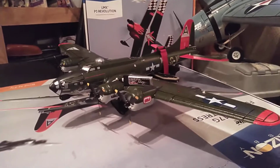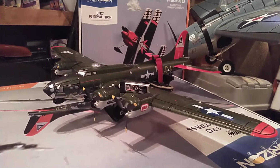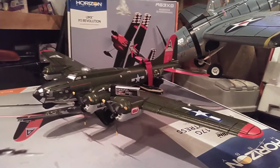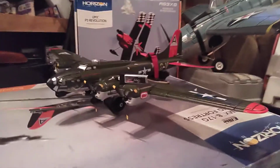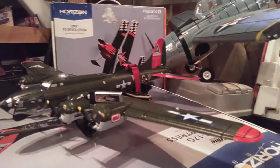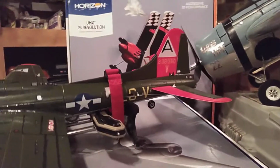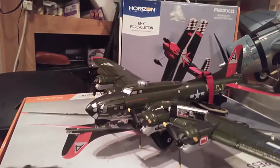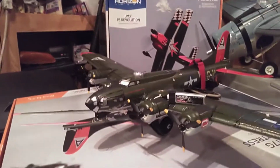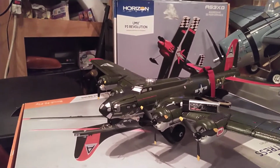It really does fly good. The AS3X stabilization system in it, really gotta say it does well. However, this plane's one weak point has been a weak point of the plane since its initial introduction back in the 40s. It has got a big friggin' rudder. That big rudder that sticks up in the air likes to catch wind. So it is not the biggest fan of wind. I would say 10 miles an hour in wind and you're pushing it.